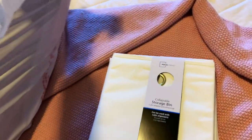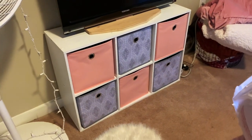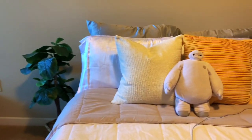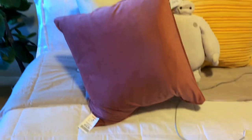I'm going to Walmart with Hannah and I'm gonna see if I can find some bins. I'm back from Walmart. I got these cream colored bins to switch out the pink ones. And then I was gonna just get a pillow cover for the yellow one, but I didn't think I would be able to find one to match that one. So I just got these mauve colored ones, and I actually think I'm gonna like those a lot better.